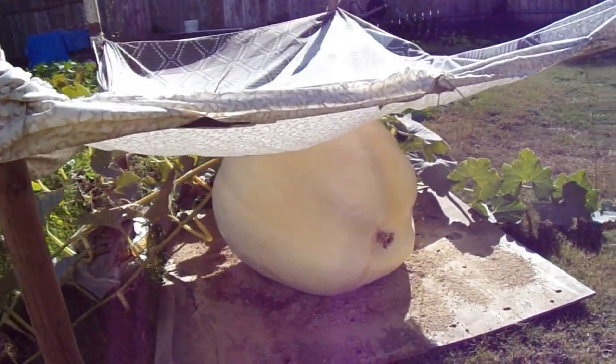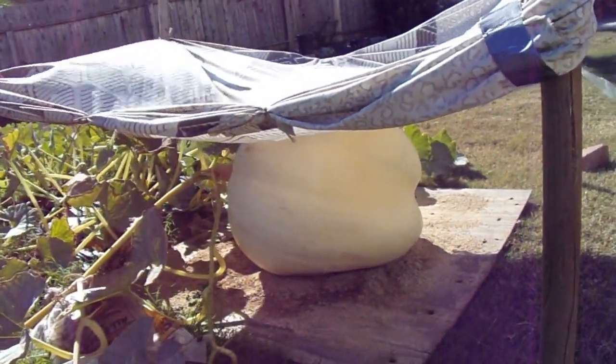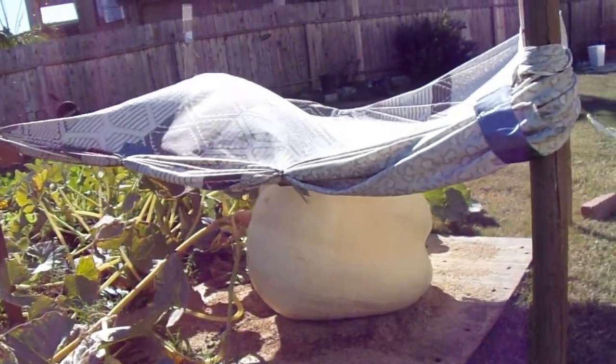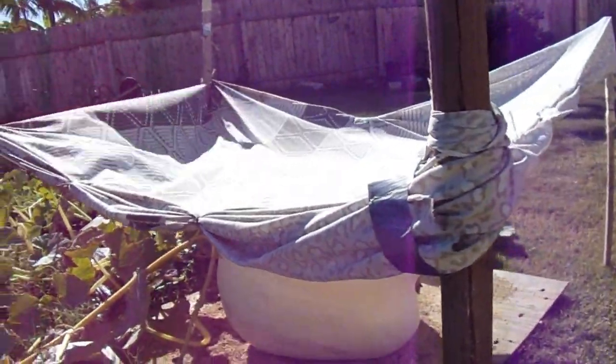I'm thinking about 110 pounds, just a guesstimate. I'm still trying to get it a little bigger. It's definitely heavy when I try to rock it or scoot it around. It's pretty solid.